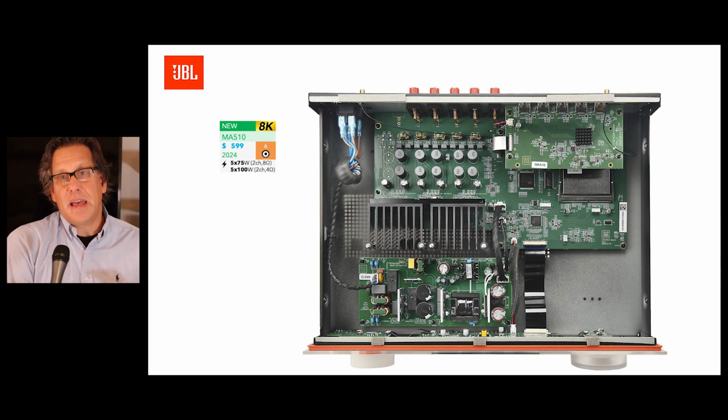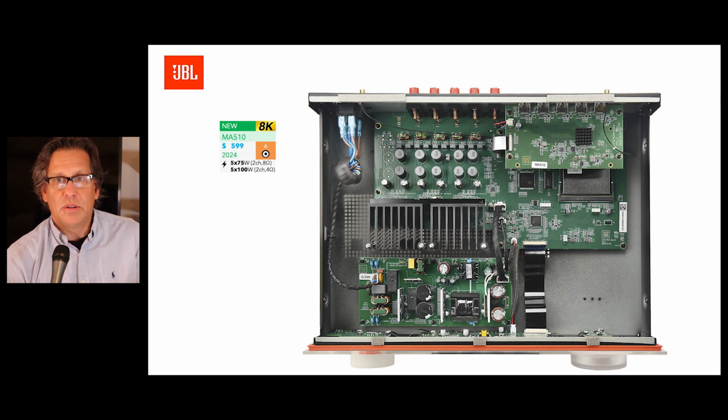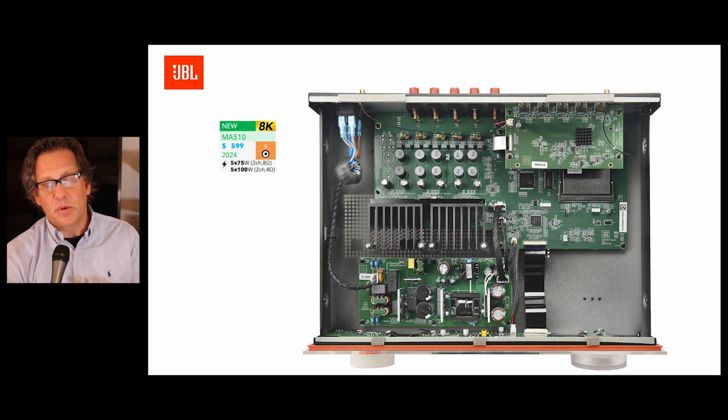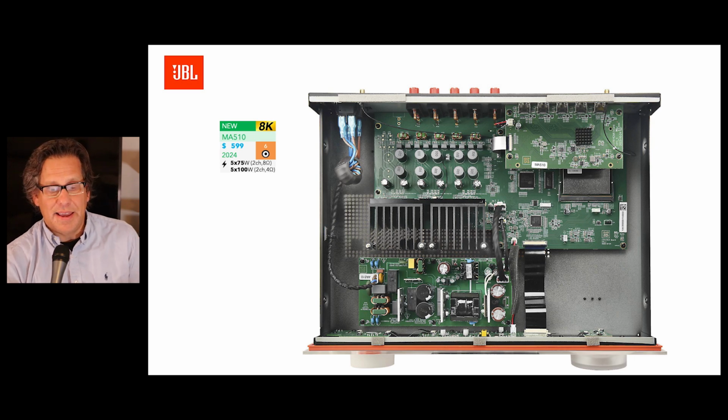And this being a 4K unit as well as the rest of the models, that HDMI board has a bigger heatsink on it. Of course, those are doing a lot of processing if it's going to have to put through an 8K signal with all that throughput that has to handle.